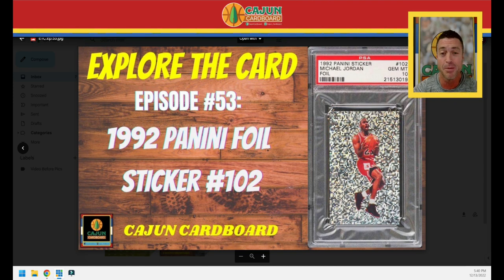I own the card, but I didn't know a thing about the set or what Jordans are in the set or how rare they are or how many they are or how hard they are to grade. I learned a lot about the 1992 Panini sticker set. And I found out there were many Michael Jordan stickers within this set. For some reason, the card you see on your screen gets all the attention, but there's a ton of Michael Jordan stickers in this sticker set. So stay tuned and watch till the end.